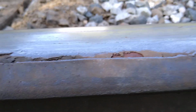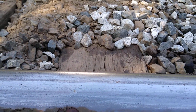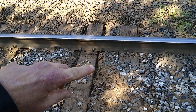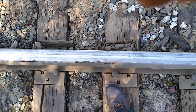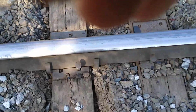This whole piece of rail is like this. Now what they usually do to save money, they'll take this rail and flip it around the other way. That way it can wear a little more even on that other side, get some more miles out of it. Because the inside of the rail is going to get worn down first.